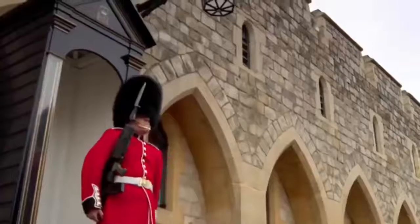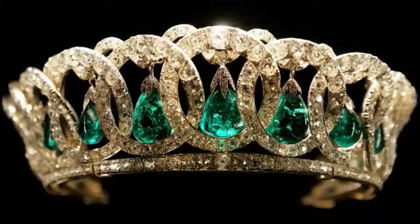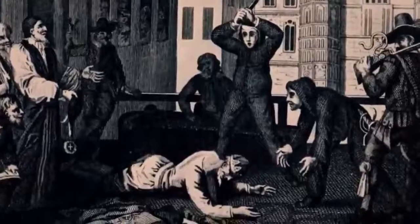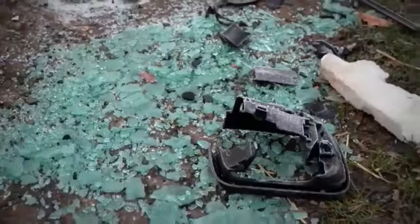Unveil their spectacular artworks. The royal collection is simply stunning. The story of the tiara is like a spy mystery. We can only imagine how excited the Queen must have been. Delve into their gruesome histories. Frankly, if you're going to cut the head off a king, it's got to be done in a palace. And revisit recent events that have shaped the modern royal family.